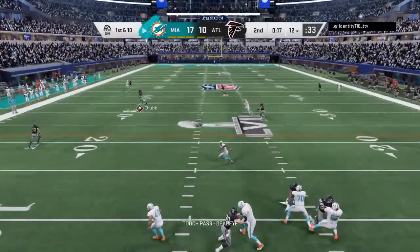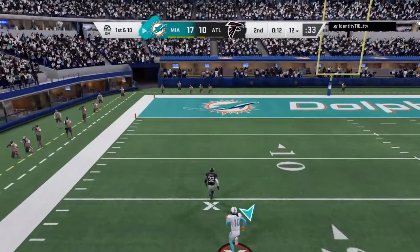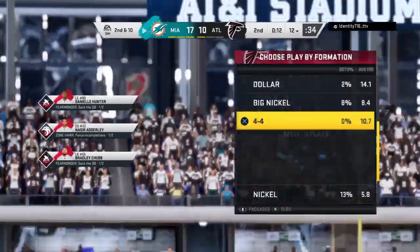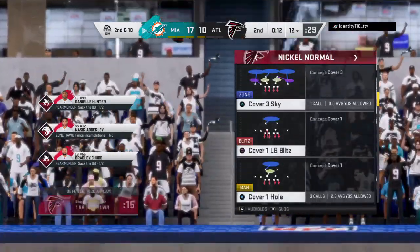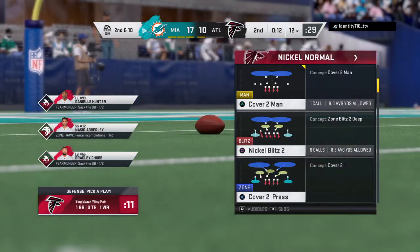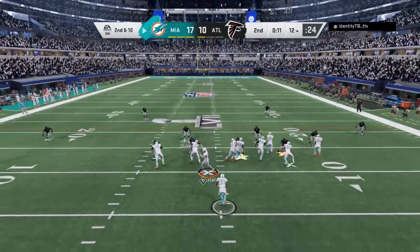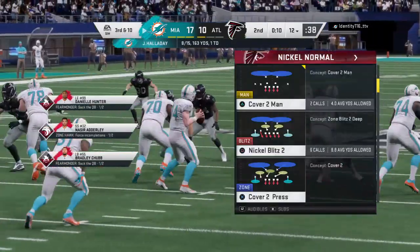They go play action here on first down. Going deep for Hopkins. And that's going to be incomplete. 12 seconds left. So now second and 10 after the incompletion on first down. And that's incomplete. Clock stops with 10 seconds left.